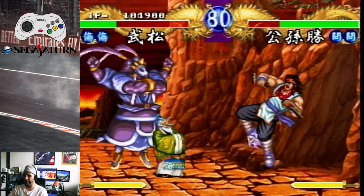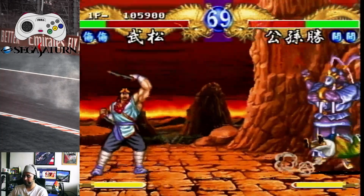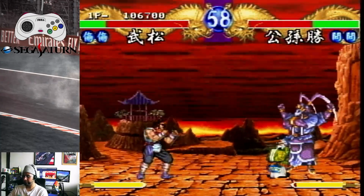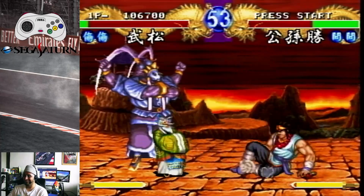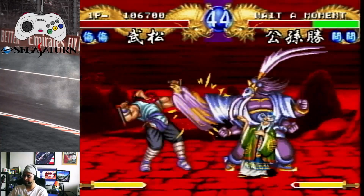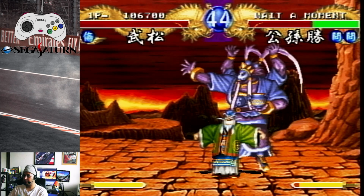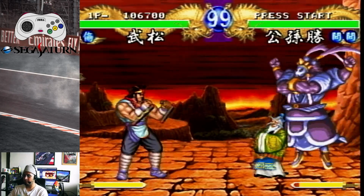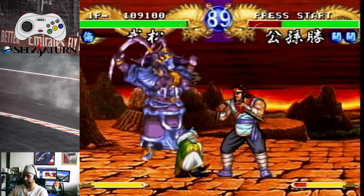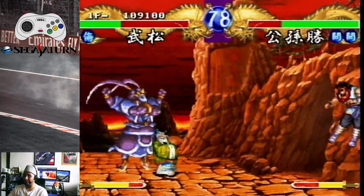There's some horrible slowdown happening here. It does not like these three people on the screen at once, apparently. Oh wait, the old man is part of the duo. Okay, he just gets thrown around. Wait, so I can't actually hit the other guy. I gotta hit the old guy. Is that it? This is a bop. Yeah, this character is confusing. Also, this character causes a lot of slowdown on the screen.